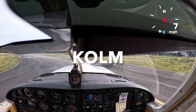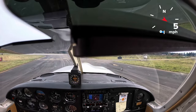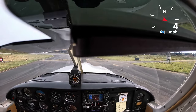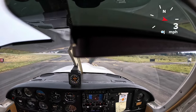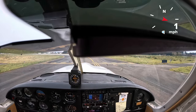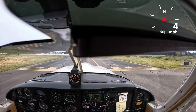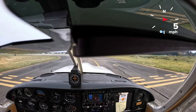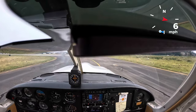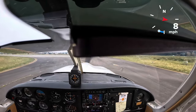Tower, Cherokee 5163 Sierra, holding short 35, southeast departure. November 5163 Sierra, Olympia Tower, runway 35, clear for takeoff, southeast bound approved. Clear for takeoff, 35, southeast departure approved. 63 Sierra. On. Good. Trim.